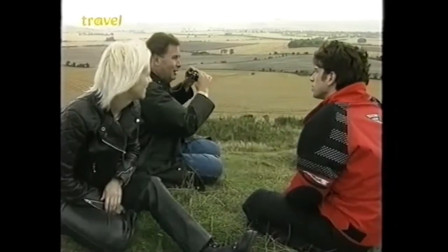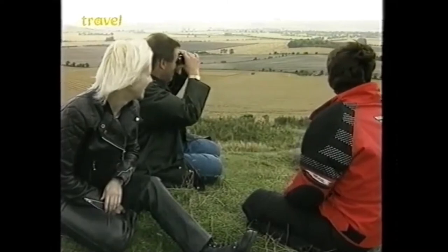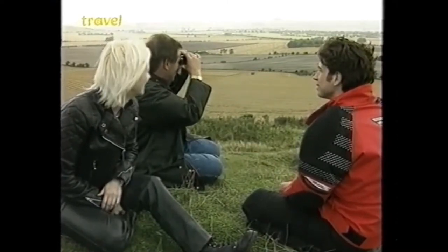Yay! Much into motorbikes, aren't you? No, I'm not. I'm into the sort of wheel shapes, though, the old circles.